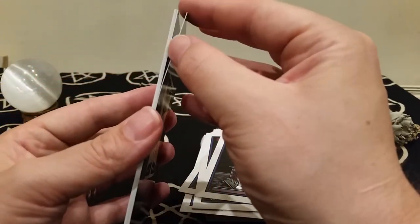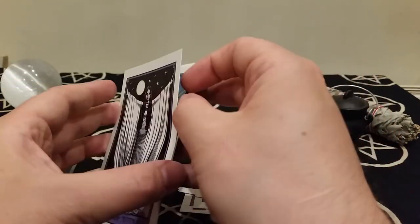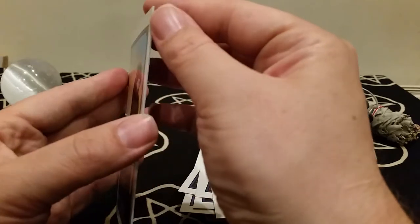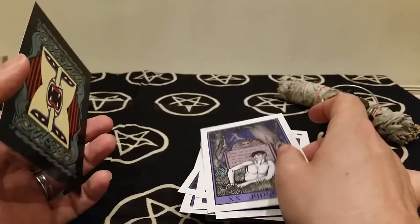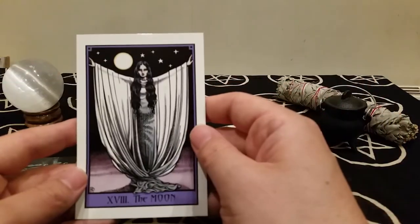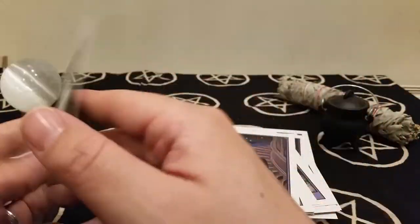Majors. I think I've gone too far. The World. Okay. Sudden Judgment. Here lies the body of Captain Jonathan something something. Okay, single card. The Sun, not a bright idea if you're a vampire. The Moon. The Star. The Tower.